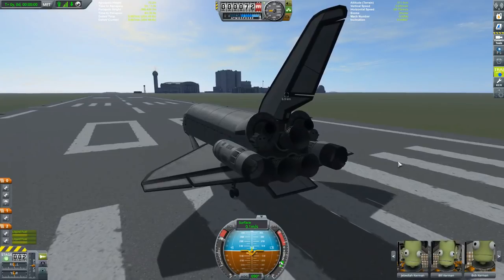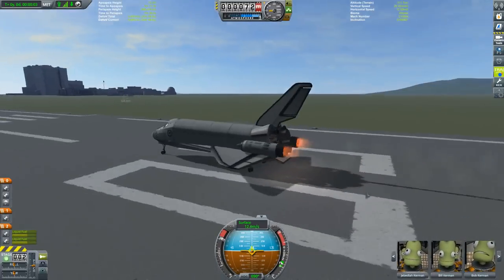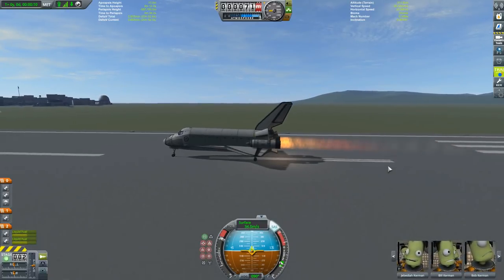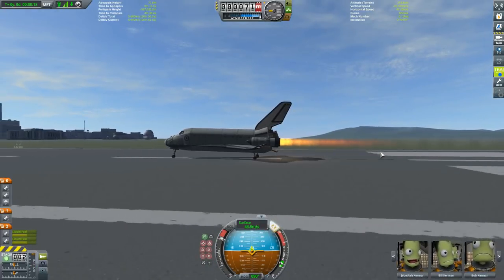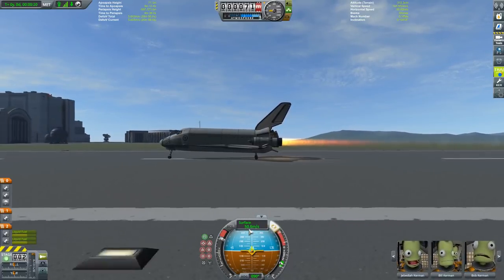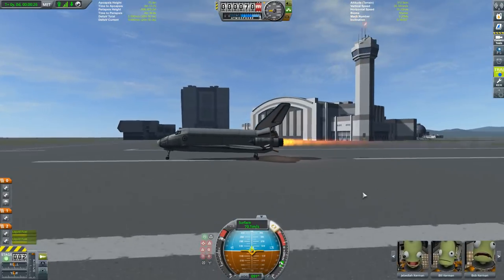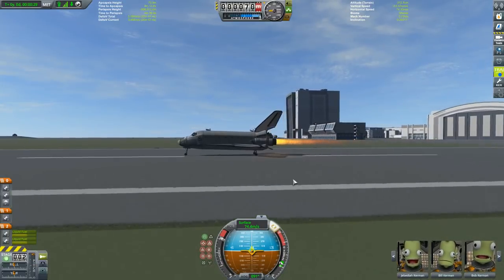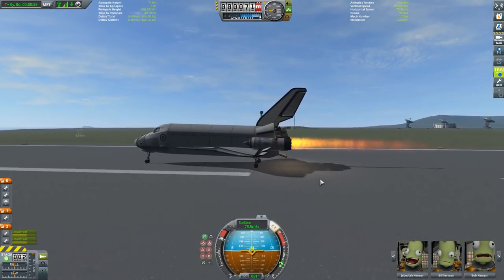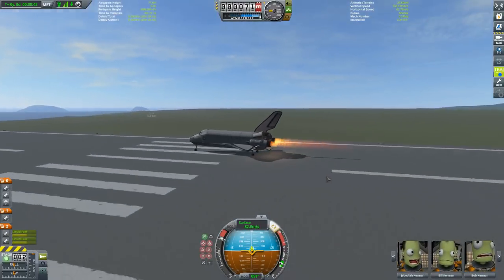Okay, so try again. Let's see what the outcome is this time. So at what speed does it take off? Let's monitor this thing. In the 60s. I'm wondering. Those wings have now messed things up. That's a problem. It's not getting off the ground. Okay, I don't care about the takeoff because it doesn't matter. We'll never take off like this. I just want to know at what speed we need to land.